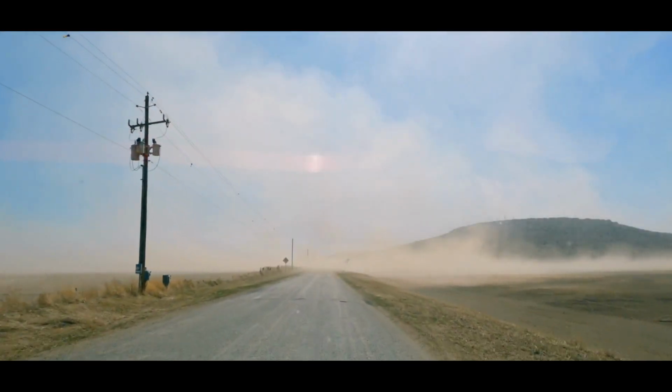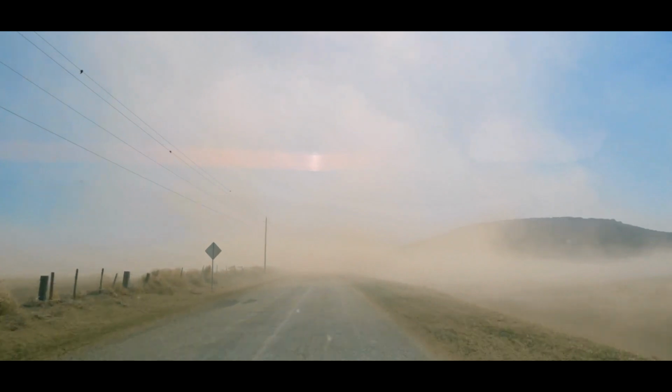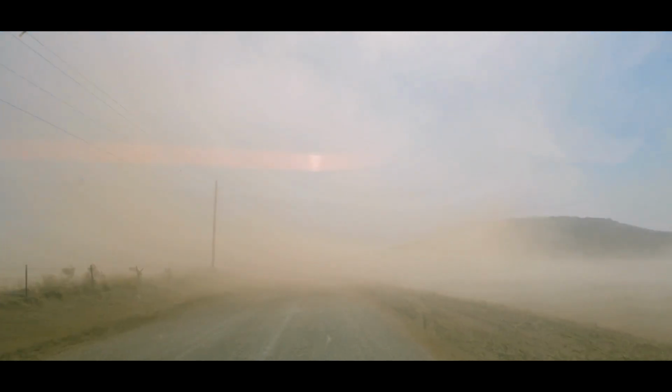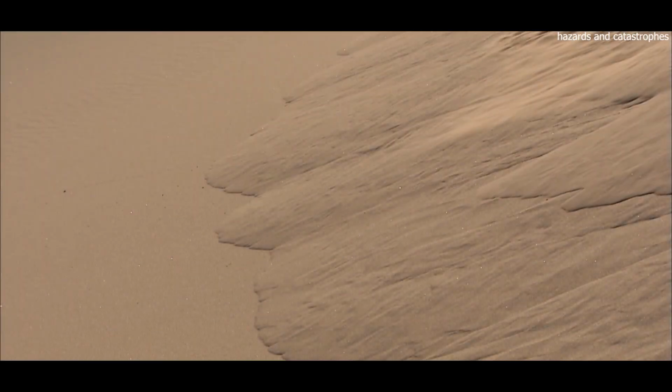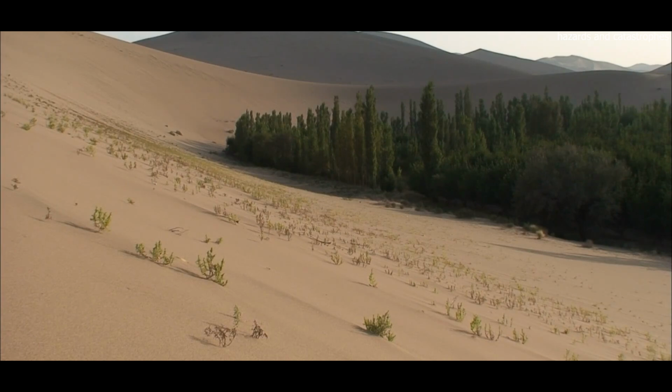In the 1970s, parts of northern China faced a desert problem that seemed impossible to solve. The Gobi Desert was growing by thousands of square kilometers every year, burying villages under waves of sand. Winds carried fine dust into busy streets, sometimes darkening the sky for days. Some farmers lost entire seasons of crops because drifting dunes covered their fields overnight.